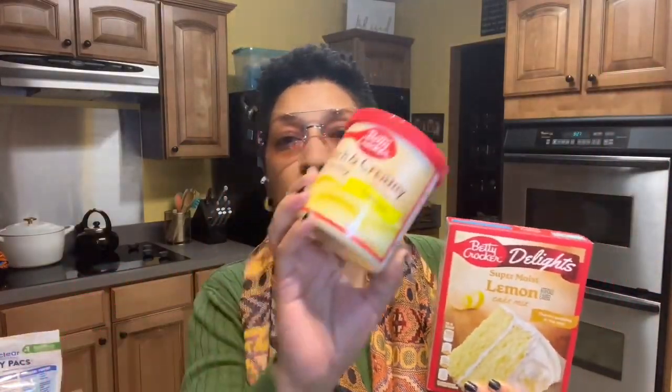Now, this particular rebate, you must purchase the 2. Last week, I got chocolate chip cookies and I got brownies. This week, I decided to get lemon cake and frosting. That way, I can make Richard a lemon cake so he can take it in his lunch. So the cake was priced $1.68 and the frosting was priced $1.96 in my Walmart for a total cost of $3.64. The rebate is for $1 back, making the final cost $2.64 for the 2. I think that's pretty good. You know, we always like some sweets up in here.